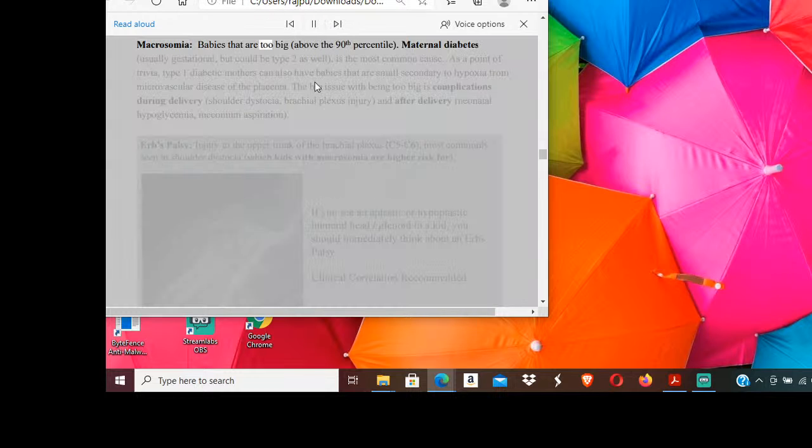Macrosomia, babies that are too big, above the 90th percentile. Maternal diabetes, usually gestational, but could be type 2 as well, is the most common cause. As a point of trivia, type 1 diabetic mothers can also have babies that are small secondary to hypoxia from microvascular disease of the placenta.